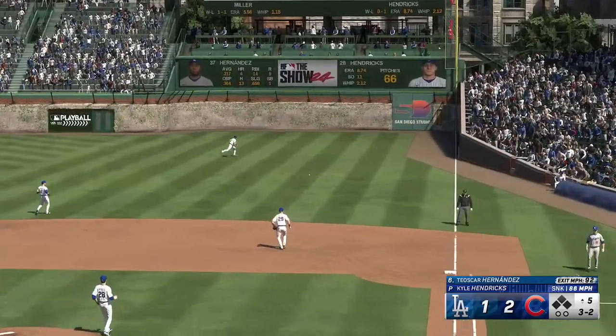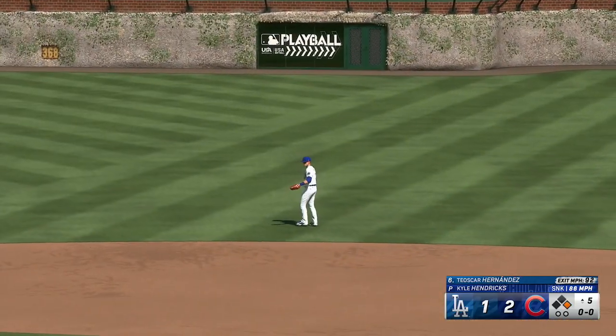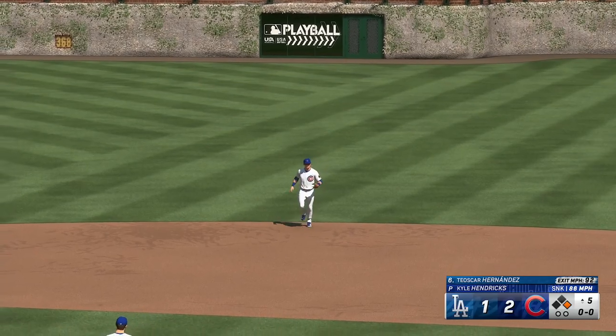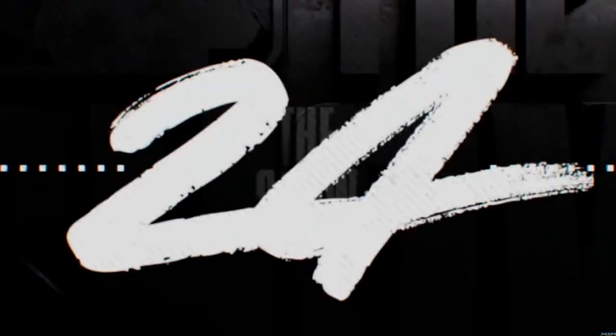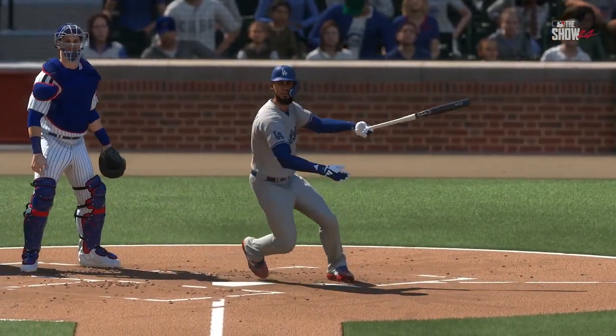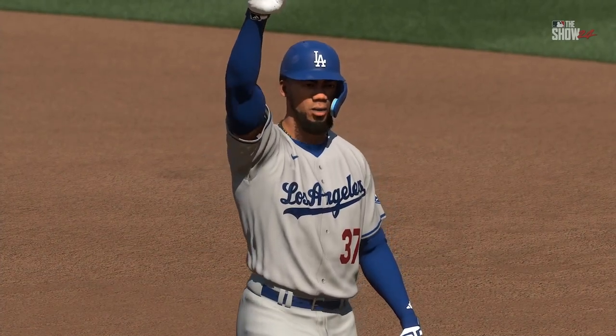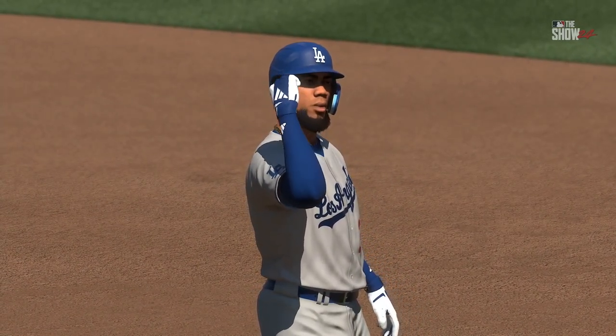Line drive. And there's a hit. Man aboard on the leadoff single. Couldn't have timed it up any better than that. Really good swing right there. He got a pitch that he knew he could handle, allowed himself to stay back just a tad bit longer, and he hit the ball on the screws. And now let's see if they force some action with good wheels on the bases.